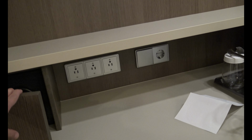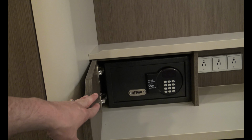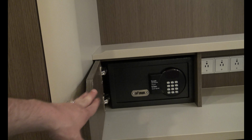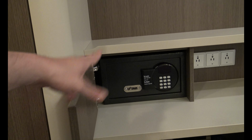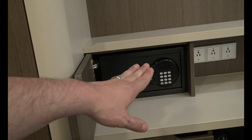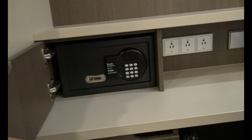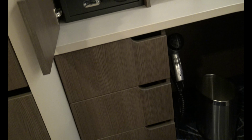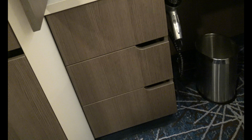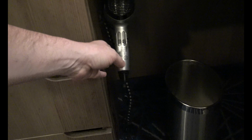I do want to let you know that behind this cabinet is your safe. All rooms aboard NCL ships have a safe, and we suggest you put anything of value in there. You can make up your own code, so you're all set there. And then you have 3 drawers. 1, 2, 3.